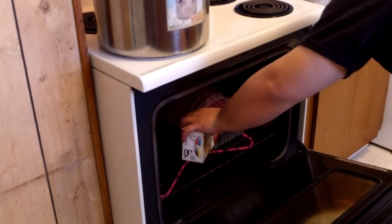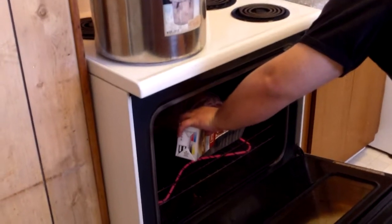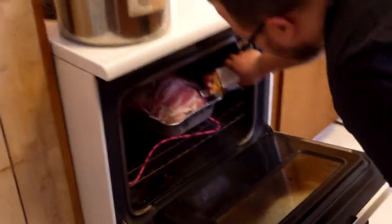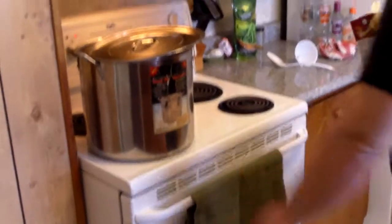Do you trust my turkey cookings? I would. You should, if you know it's good for you. So there we go. And that is going to be it. We're going to let that cook for at least an hour before we check on it.